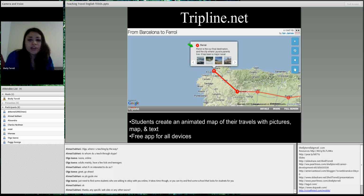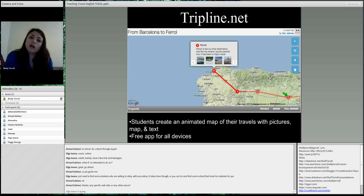But it's very cool. You can mark on the map, so you have this animated map, and then you can put the pictures that belong to that. It has numbers. So here's 4, 2, 3. So they go step by step. They say, first we visited this place, and then we went and we saw this place. Then we went to this museum, and then they mark it on the map. So they're also learning geography as well.